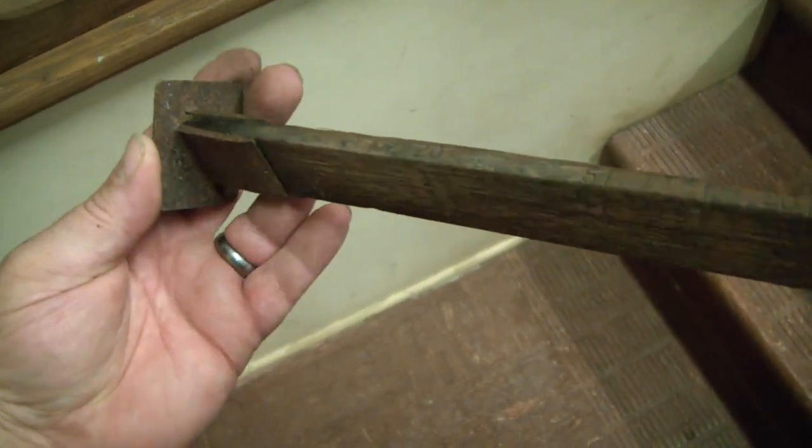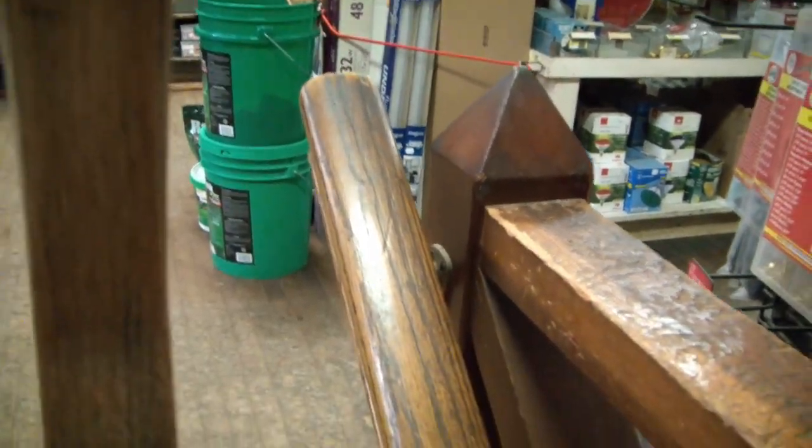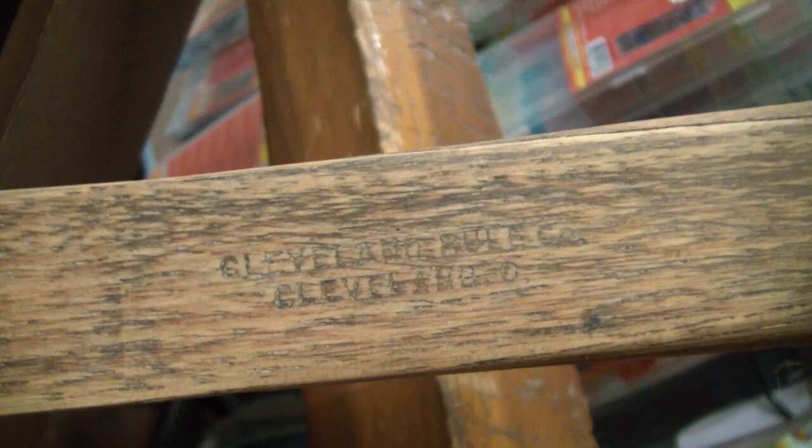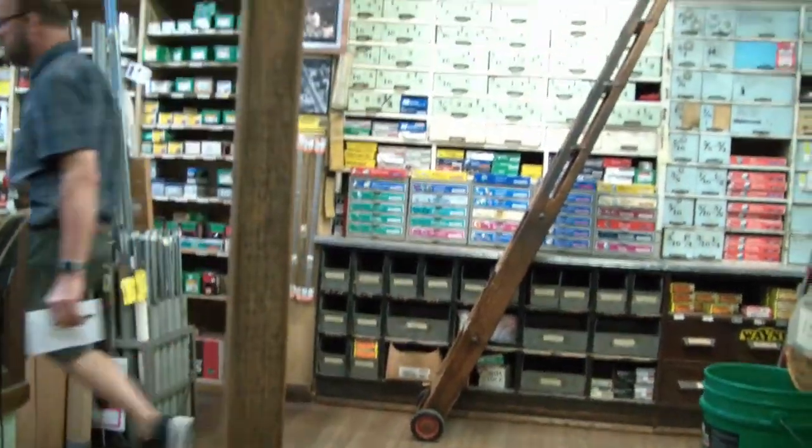Has anyone ever seen something like this? It has a bunch of numbers on it. It kind of reminds me of the Doyle log scale on a folding rule. But the way this is set up definitely is intended to be sat on a floor or something. And then it has this thick end for holding it or picking it up by, so it doesn't slip out of your hand. And it says Cleveland Rule Company, Cleveland, Ohio. No idea what that's for.